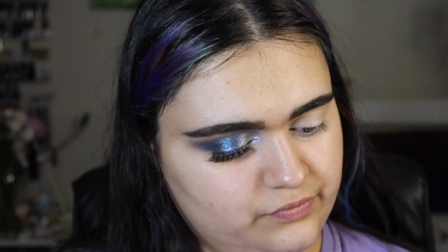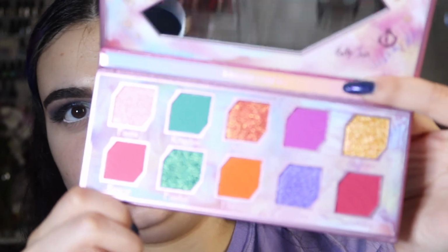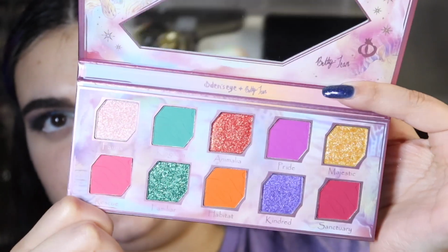I have ColourPop Exit Eyeliner in the waterline. I'm gonna get started on this one. I believe I'm gonna use the Betty Jean Planet Spirit palette. This one's also really beautiful. So I'm going to be using the Planet Spirit palette next.